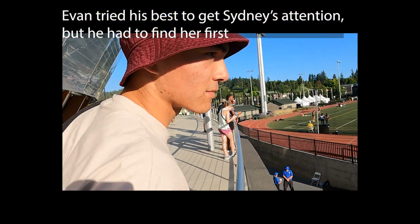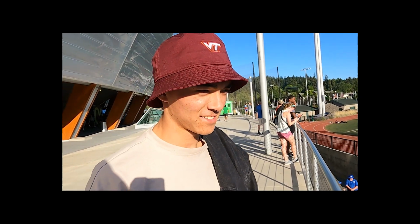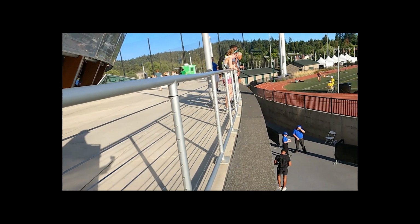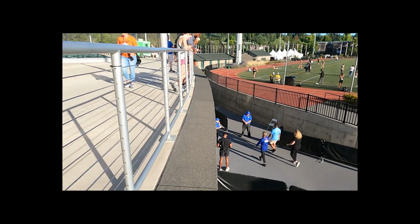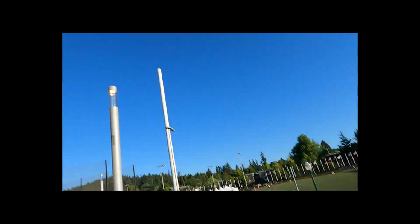Evan, what are we waiting for? Sydney McLaughlin, of course. She might come out. How do you know she might come out? Because her husband's waiting there. Let's see. And there he is. That is her husband. And we're taking that as a clue that she'll be out soon. We are waiting. We hope. We'll let you know.